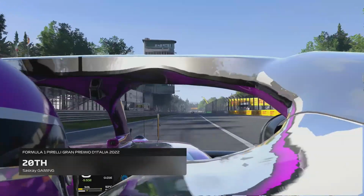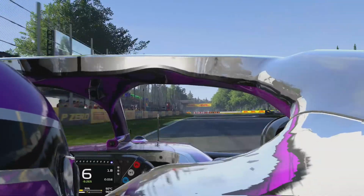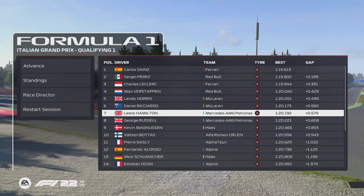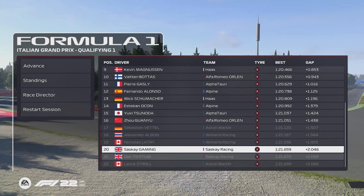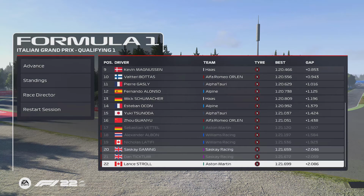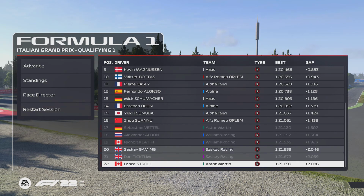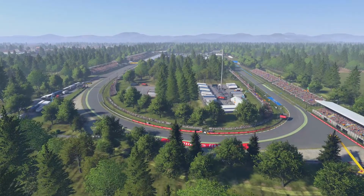It's going to be P20 for this race in Monza. Very tricky one, as we've discussed a lot of races this season. The AI have so much straight line speed, it's ridiculous. Our car barely has any straight line speed. We do out-qualify our teammate though, but look at the gap there to P16 Zhou Guanyu. The gap is 6.5 tenths, or just 6 tenths actually. Crazy gap, but let's get to the race, see if we can improve or do anything here with this lack of straight line speed.